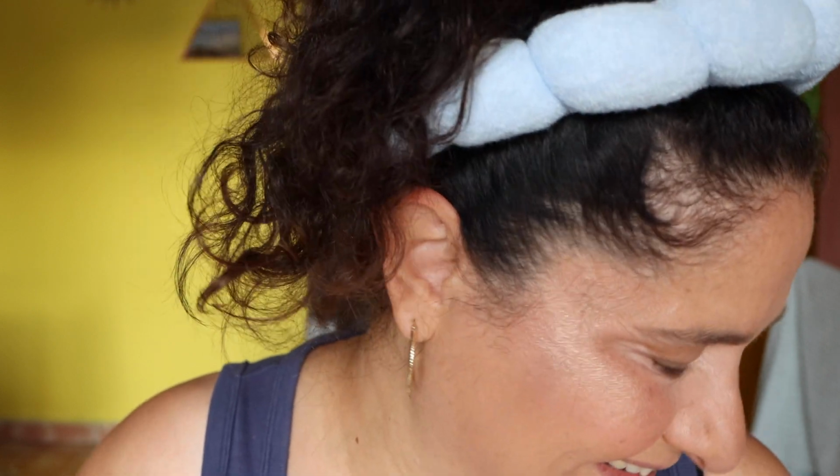And brushes. Okay. This is the lip cream. It's in the shade Begonia. Light peach colour.